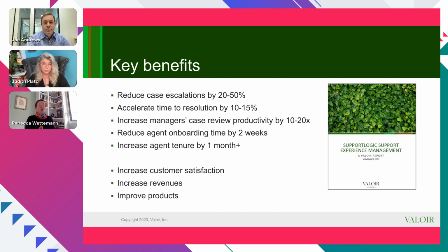Number one being reducing case escalations by 20 to 50%. This was because of automated case evaluation, the ability for managers to review many more cases in a more proactive basis, to be able to take advantage of the smart console and alerts to understand when cases were likely trending toward an area where they might escalate. And it really depended, as I said, on the level of technology and automation an organization was using before.